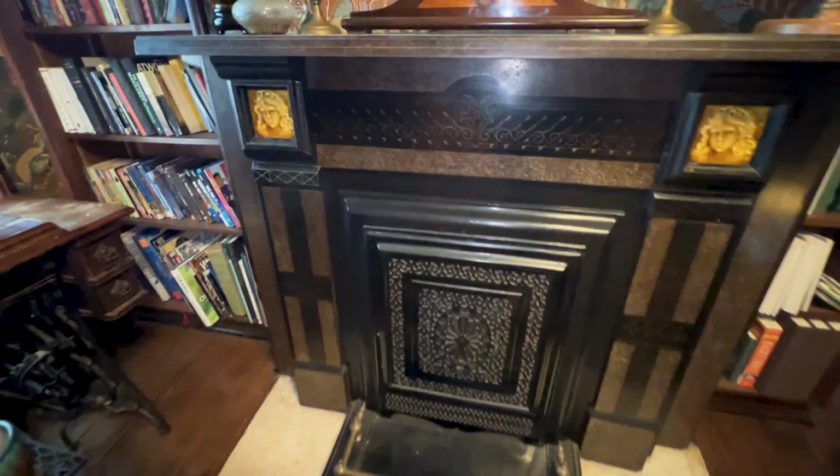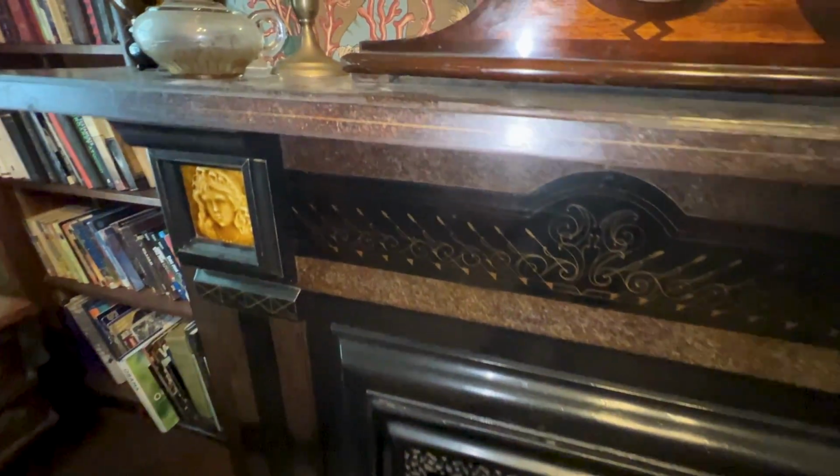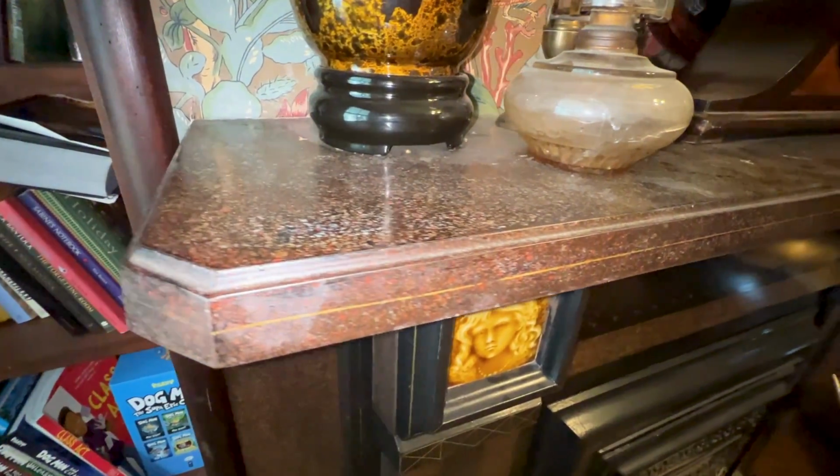Here is what was and always has been a gentleman's study. I love this space. You can see that it's still used as a study today. We have another exquisite faux painted mantle with more of those beautiful three-dimensional portrait tiles inset within, and gorgeous original summer screens.